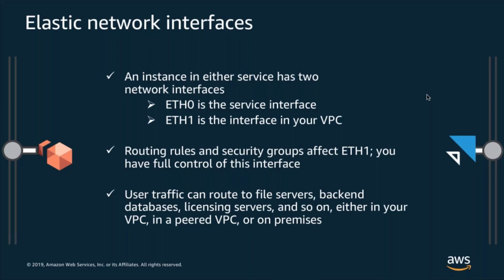As a result, you have full control of what's going on with ETH1, routing rules, security groups, AWS security groups, in terms of what ports you want to enable and what protocols. You have full control on the ETH1, and the user traffic is routed between file servers, backend databases, how you want, based on the connection between your virtual private cloud infrastructure and your on-prem infrastructure.